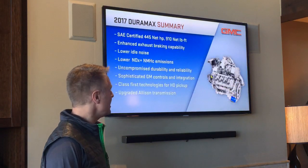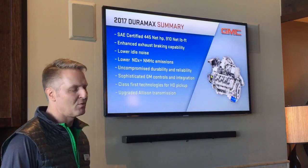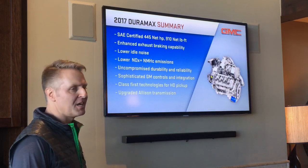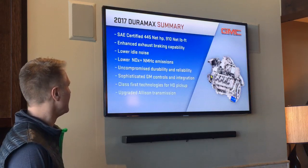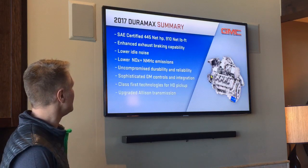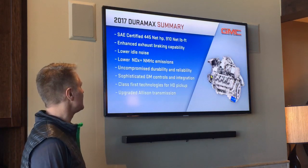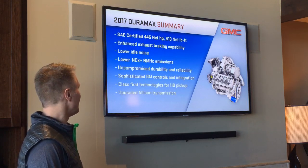So in summary, I'll just recap for you. Again, power and torque numbers: 445 horsepower net, 910 pound-feet of torque. We have enhanced capability with our new turbo with the exhaust braking capability. We have lower noise in this engine, specifically on idle. We've achieved our emissions requirements. We've lowered our output in terms of NOx and other particulate emissions by 35%.